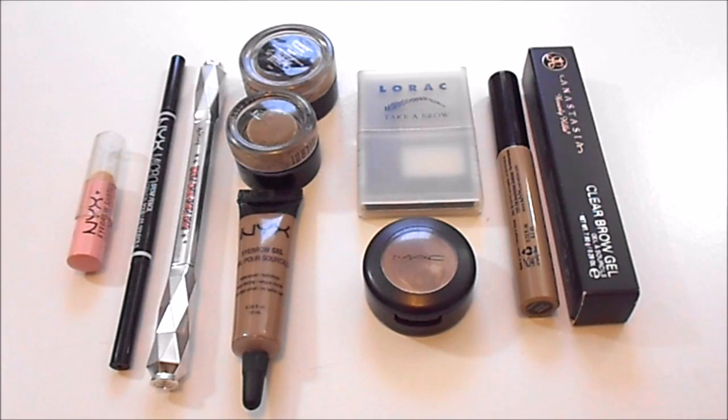Moving on to brow products. For brow wax, I currently have 1. At my last update, I also had 1. I have the NYX Eyebrow Shaper Wax Pencil. My ideal number for this category is to just have the 1 NYX.